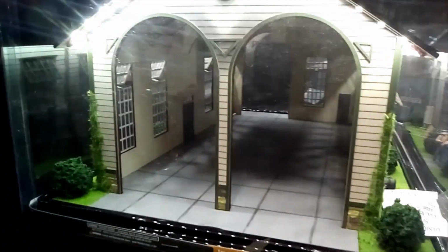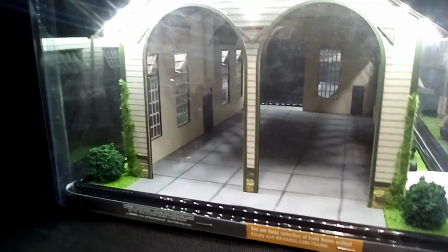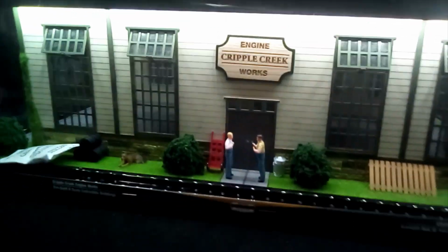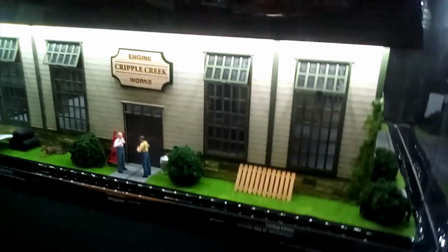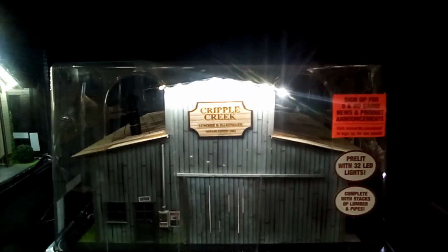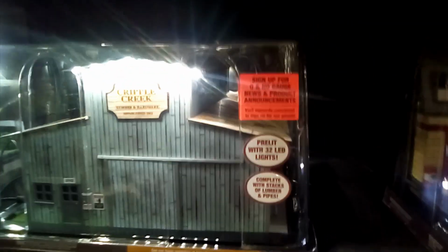Cripple Creek Engine Works. You got one track that goes all the way through if you'd like, and then one that is a dead end. Fully lit. It's got two guys talking and Jack the German Shepherd. Two stacks for the exhaust of the locomotives. And Cripple Creek Lumber and Hardware. This is a whole new line they've come out with. Late last year they brought it out, but they didn't have it at my store yet.